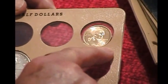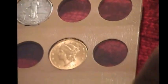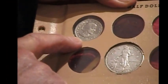Here's Sacagawea, commemorated in the dollar that probably didn't become popular enough, and this is a Susan B. Anthony dollar that never really made it into use.